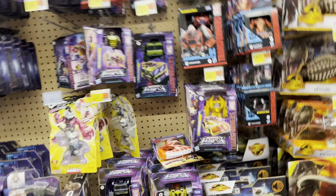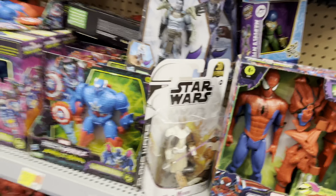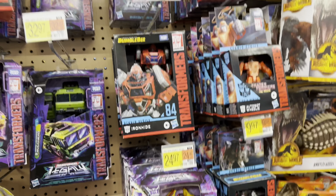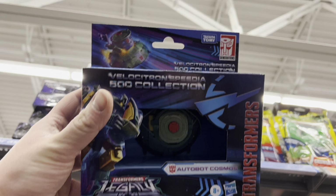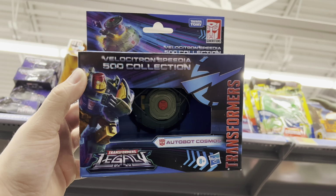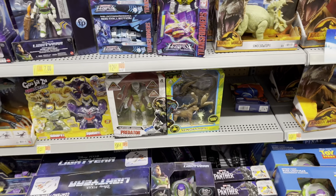Guys, sorry if the camera's a little shaky. I'm trembling. I was just minding my own business. This is a Walmart I've been into many times. I was looking around. I was kind of thinking about maybe getting the Mace Windu, and he looks nice. But I walked over here, I was like, oh, we got G-Axis, we got Soundwave, and I just kept looking up. And then I looked up there, and I looked to the heavens, and I was staring at the cosmos.